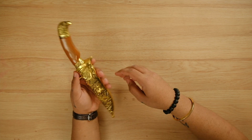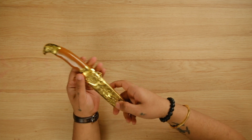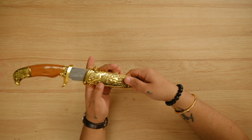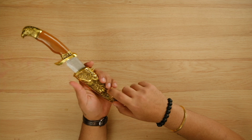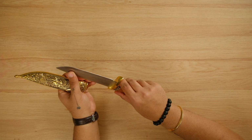There are a lot of things happening over here. The detailing is really good. The sheath is made of high quality brass material, which is really strong. As you can see, the knife doesn't have a blade on it because that's intentional. But yeah, going forward, I'm most probably going to be putting a blade over here very soon.